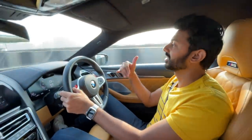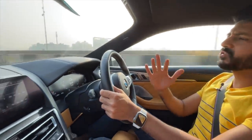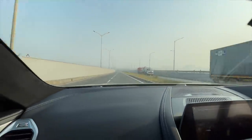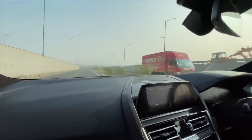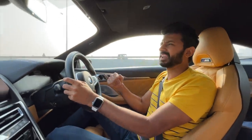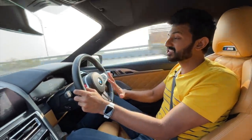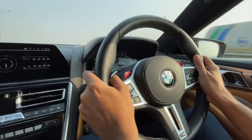However, the problem is that it doesn't feel as stable as I would have expected it to. It kind of wavers along too much. Under heavy braking also, it's like moving along, and you have to counter-correct time and again. But forget the ride and handling balance for a moment. It's good enough for a GT car, but not really impressive for a car which has an M badge, because you would expect it to be much more dynamic, much more stable, and much more composed. Especially the steering wheel could have been a lot better, but this engine is just another level altogether.